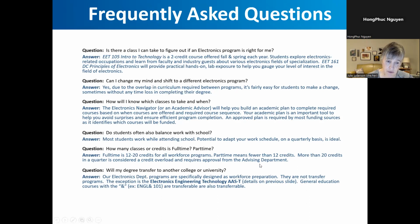And will my degree transfer? When you see a class that has the "and" symbol, or what we call the ampersand, like English 101, that's a transferable class. So there will be classes within our degrees that are transferable, but there is one degree, Electronics Engineering Technology, AAST, that's designed to be a transfer degree. That's different from the others in that all of the classes will transfer if you apply to and are admitted to Central Washington University's Bachelor's in Electronics Engineering Technology.